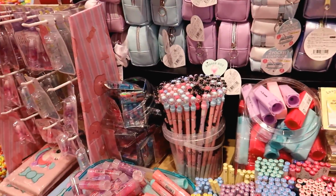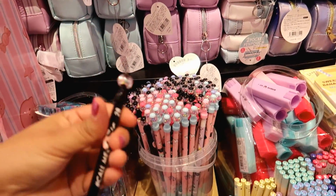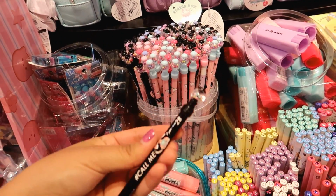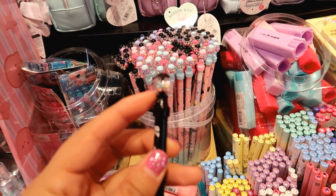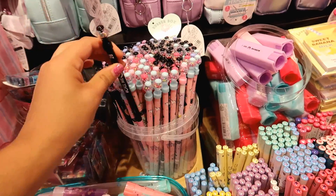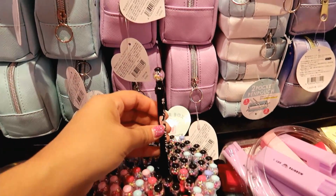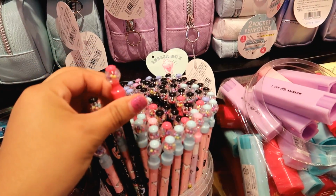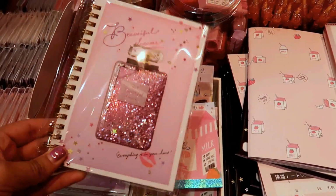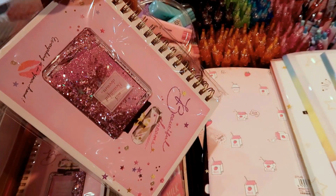Oh my gosh, I did not see this! OMG! So this is a pen. It says Call Me, and it has a bubble gum machine up top. How cool is that? These also come in different colors. Oh, you guys see how cute this is? Oh my gosh. This is probably the best notebook though. Look at this.